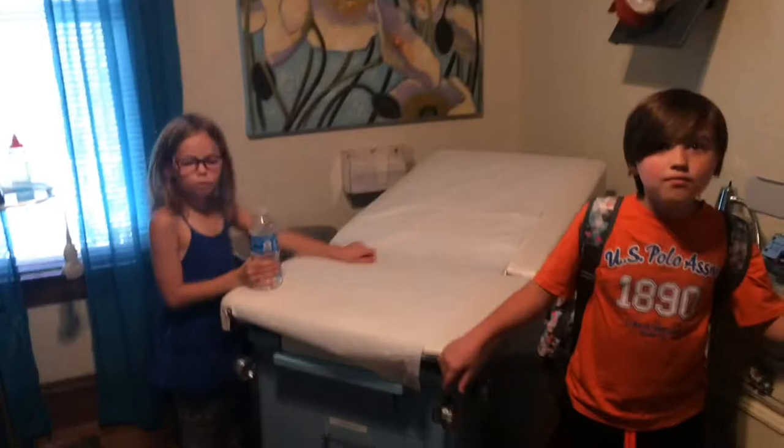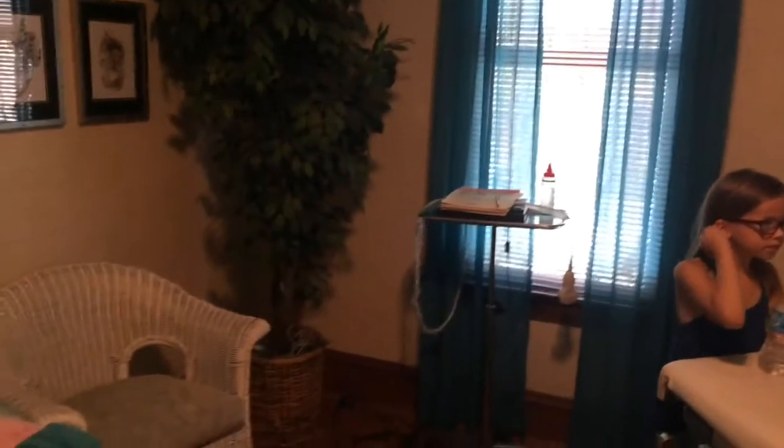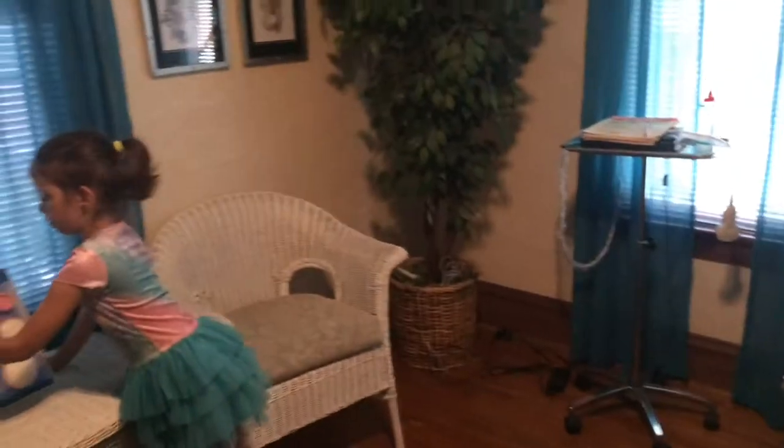Hi, guys! I'm walking down. This is the main room where you get your exam done at your visits. It's pretty cute. That's a little ultrasound machine.